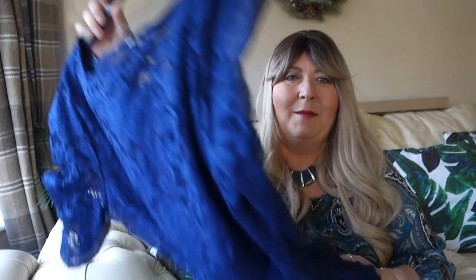So that's the dress. It's absolutely lovely. Very, very smart colour, navy. Matches lovely with silver, matches with white. You could even wear tan with navy. I think tan and navy looks nice together as well. But yes, really, really nice dress. So I'll pop the try-on clip here.